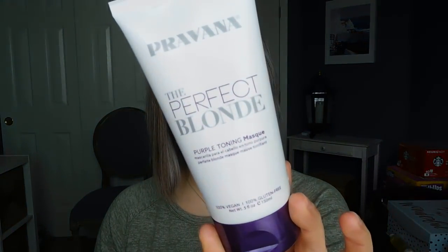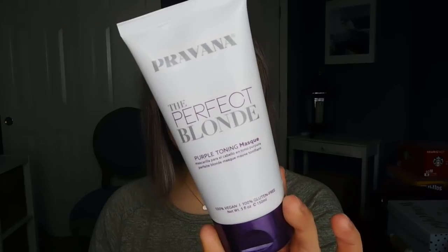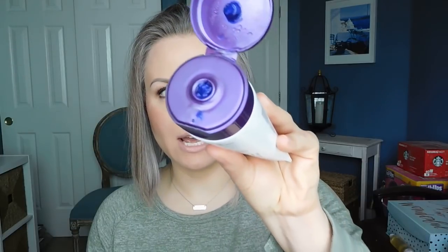I did a Mask Monday on this, the Pravana Perfect Blonde Purple Toning Mask. I picked this up at Ulta, where I basically buy all the things these days. I really like this a lot as a purple toning mask. It is very conditioning and extremely pigmented. I'm not going to put any on my fingers today, but you can see in there that it is purple, and it does the best job of toning my hair very, very quickly.